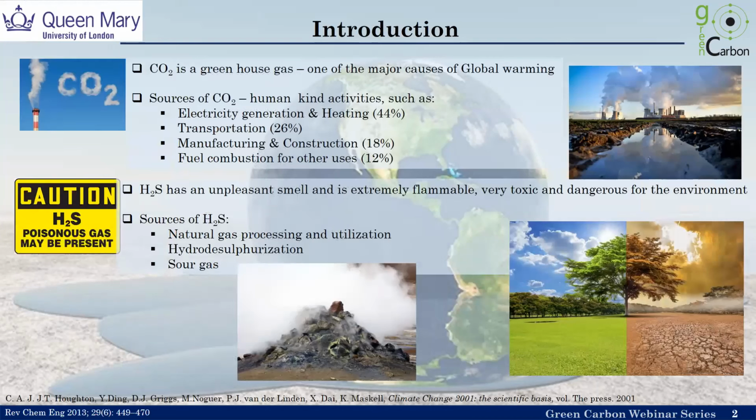So as I said in the title, our purpose is to adsorb carbon dioxide and hydrogen sulfide, and there are many reasons why we are doing this. One of them is because carbon dioxide is a greenhouse gas, and it's one of the major causes of global warming. It acts as a blanket, basically it traps the heat and warms the planet. There are many sources of carbon dioxide emission. Many of them are humankind activities, based on electricity generation and heating, as you can see, 44%, transportation, manufacturing, construction, and fossil fuel combustion for other uses.